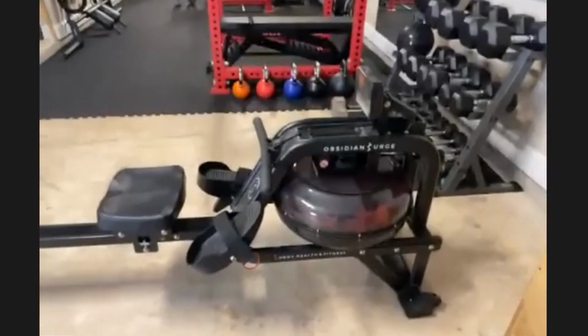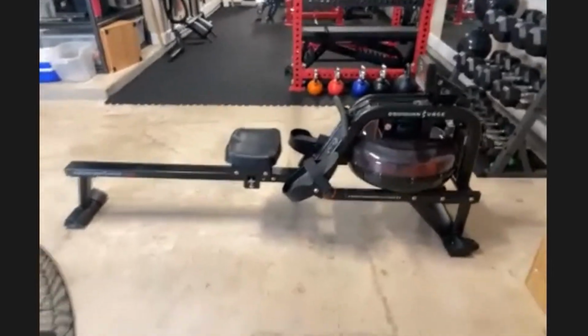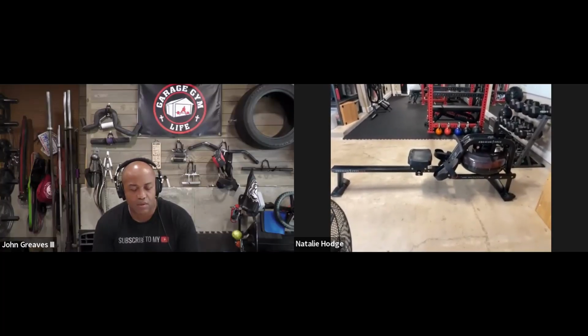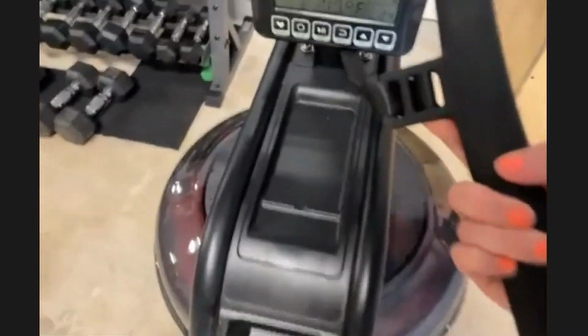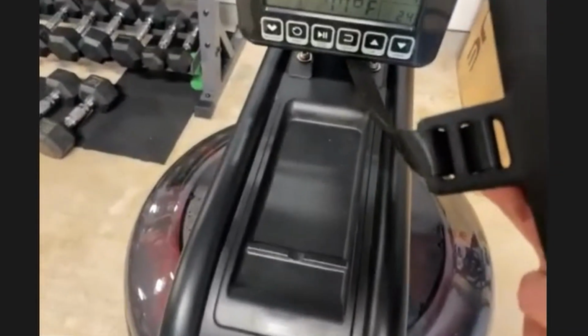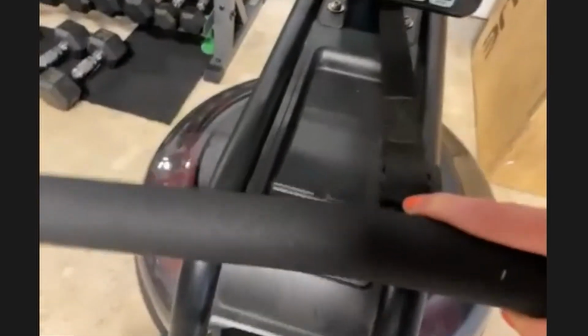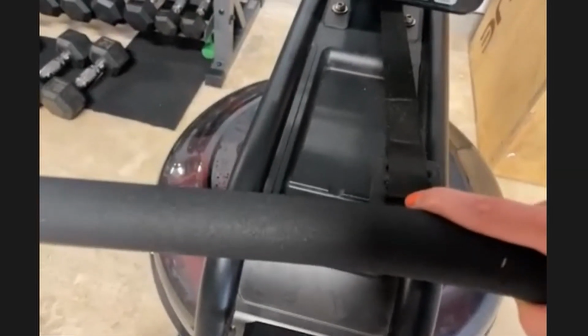Honestly, I've been very, very happy with this particular piece of equipment. It's lasted a long time. There was one thing, and they did replace it for me for free in the first year. It was this piece right here. So the original design, I can't remember exactly how it was, but it started fraying fairly quickly.